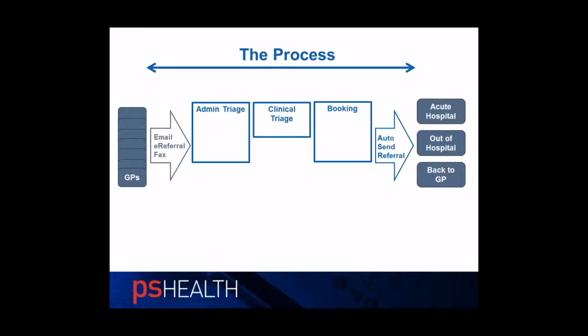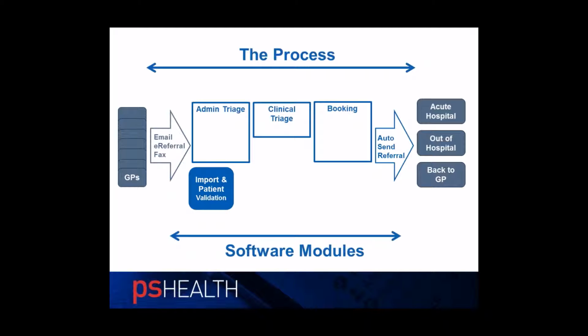Look, I think that's a great question. I'd like to just show you how we think about this from a modular approach and from a software point of view, if you like. If you look at the software modules, the first one, I'll just take them in sequence, is the importing of patient data and validation.